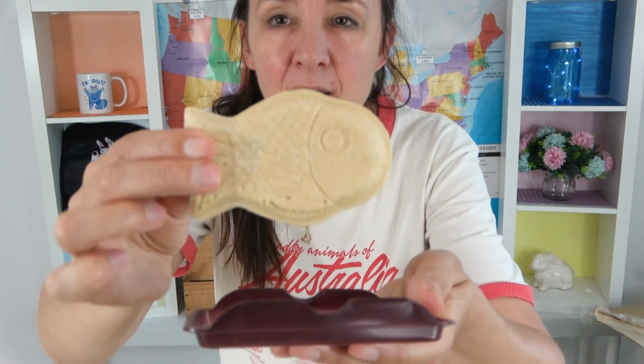There it is. And, oh, it is so beautiful. Mmm, the wafer is really light and airy and fluffy. And then inside, you've got that beautiful milk chocolate that's also aerated and fluffy. So the texture is really good. It's got a nice crunch to it. And the flavor's good as well. It's very simple, the flavors, but really nicely done.